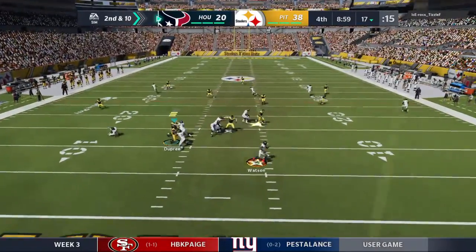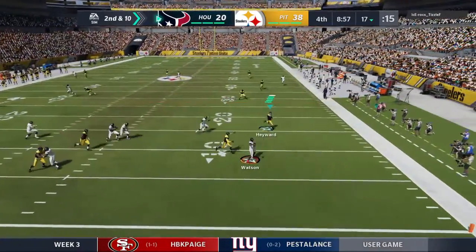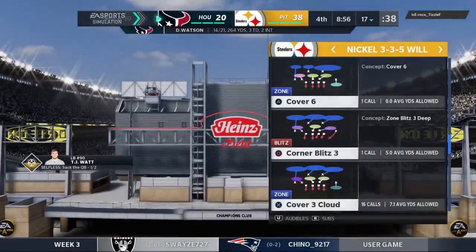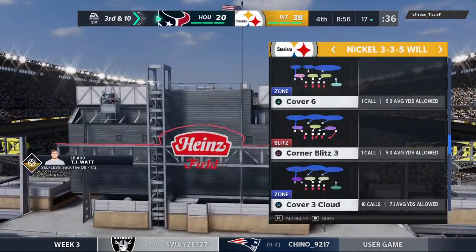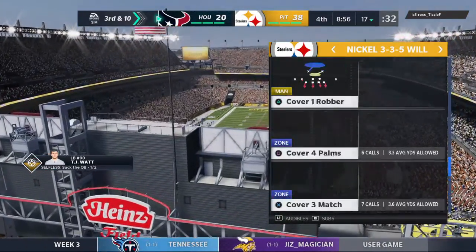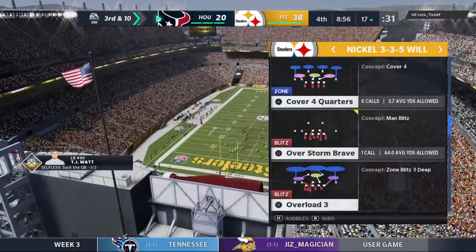They'll fake the handoff. Now Watson, flushed out right. And incomplete. That incompletion is not a surprise with the way that this one has gone, and the frustration, the body language is evident everywhere. This team, they've really been put through the ringer in this one.